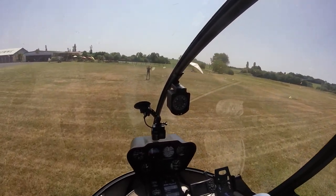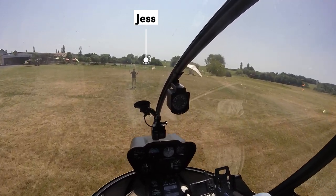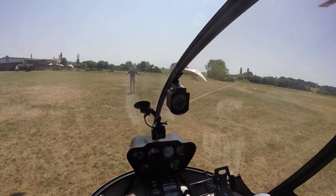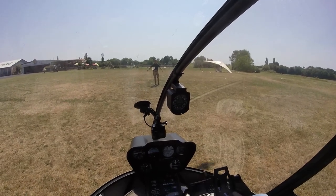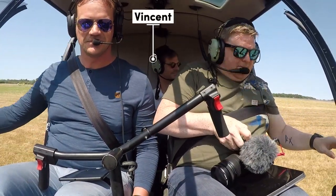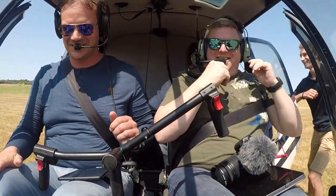Our private marshaler Jess, who is also our guide for the rest of our stay here, brought us into the right spot where we landed. We took a short break, started to know each other a little bit, and afterwards Jess guided us to a private heli spot not far from the aerodrome where we stayed in a very nice chambre d'hôte.